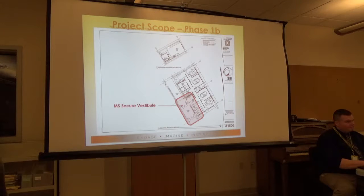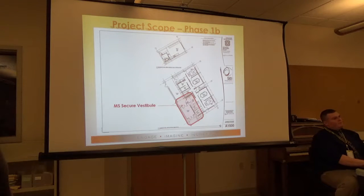Why are we not looking at using the entrance where it is? It is the entrance where it is. No, I mean, why are we not looking at leaving the office complex the way it is and using the entrance up around?